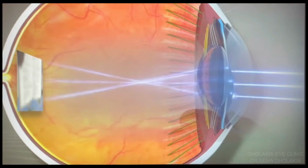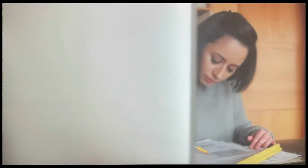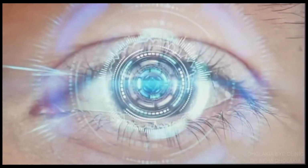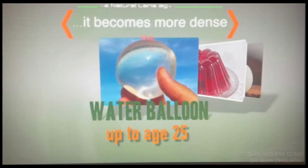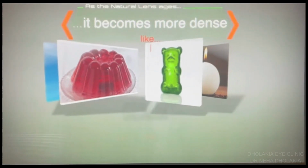This flexibility of the lens, as you saw there, goes down after the age of 40, more at 50, more at 60, more at 70. Initially, when we would change our focus from distance to near, the eye could automatically do this without any effort. However, after the age of 40, we need reading glasses so as to make near objects clear, because this accommodation, the flexibility of the lens, goes down as the lens becomes aged and harder.